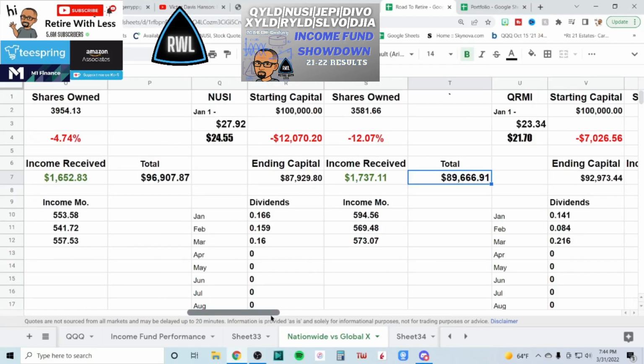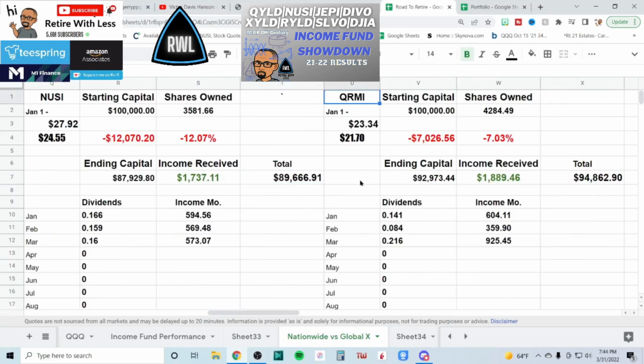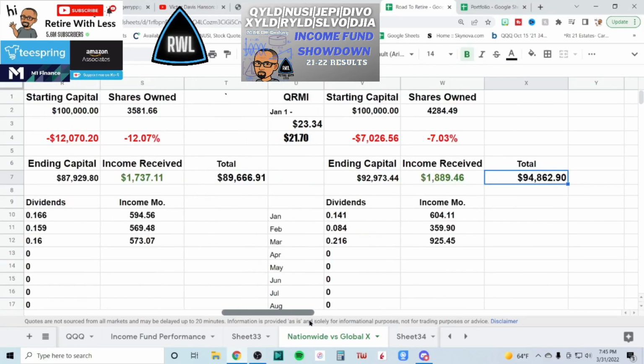Now the competitor to NUSI is QRMI. That's the Global X version. Starting January 1st, it was $23.34. It ended March 31st, 2022 at $21.70 for a 7.03% decrease in capital, ending at $92,973.44. You received 21.6 cents in dividends for the month of March for a total of $925.45 in income for the month. Total year to date, $1,889.46. Total investment value, $94,862. So that's all of them.